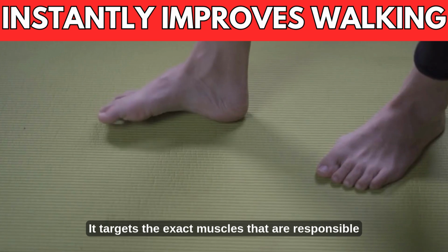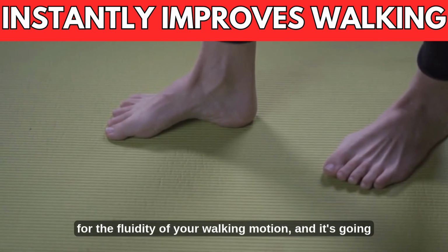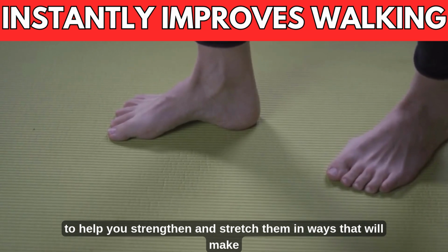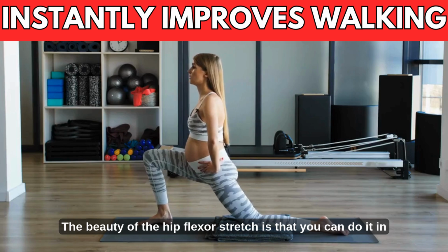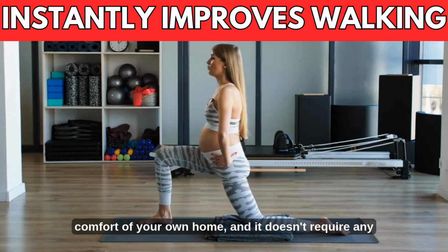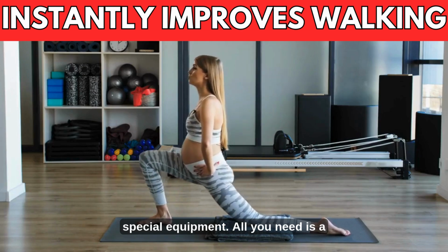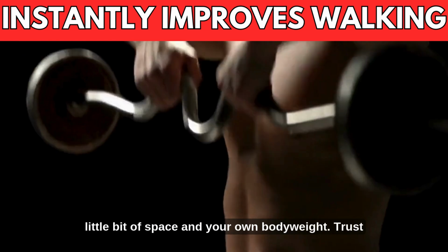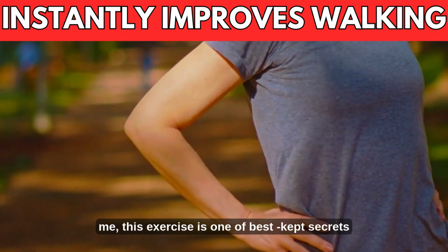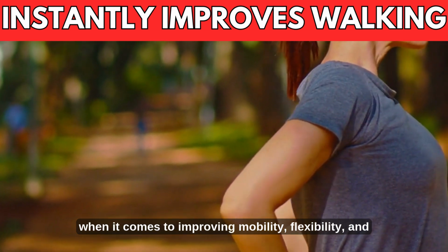It targets the exact muscles that are responsible for the fluidity of your walking motion, and it's going to help you strengthen and stretch them in ways that will make every step feel more natural. The beauty of the hip flexor stretch is that you can do it in the comfort of your own home, and it doesn't require any special equipment. All you need is a little bit of space and your own body weight.